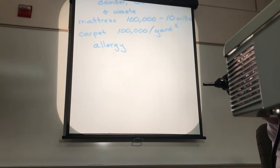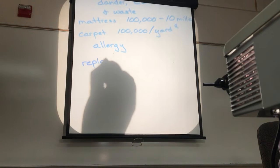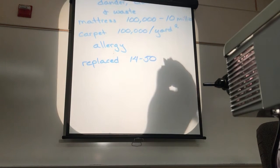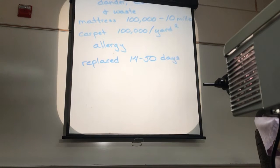Well, since you're constantly shedding skin, epidermis, and you're constantly making new epidermis, depending again on a person's level of activity, the entire epidermis is going to be replaced somewhere between every 14 to 50 days. Every couple of weeks, your entire epidermis has changed over from bottom to top.